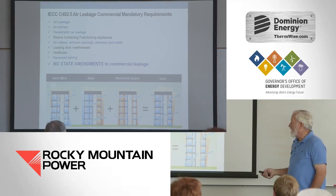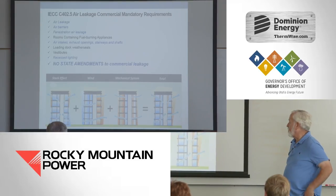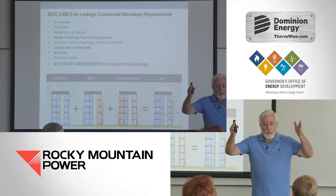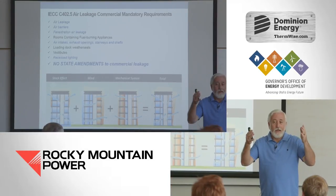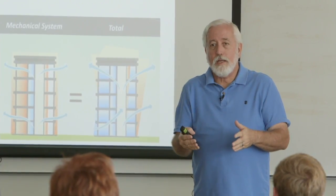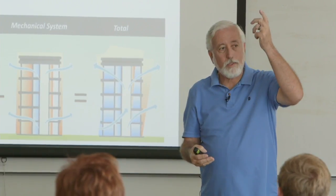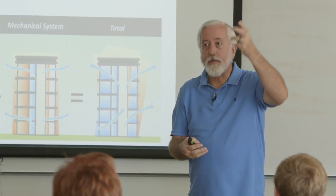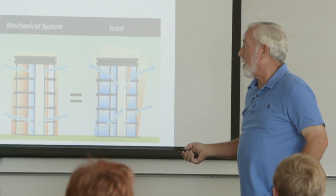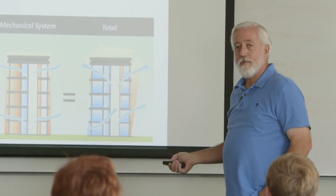How does a building leak? It leaks by 3 different methods, or 3 different actions that are put on the building. The first one's stack effect. As you have a taller building, and it doesn't have to be that tall, when you have a building and you heat air in it, or we produce heat in it because we live in that building, we're going to have warm air rising. The heat doesn't rise, the air that's been heated rises. And it goes up and it literally puts a slight positive pressure on the upper part of the building inside and a slight negative on the bottom.